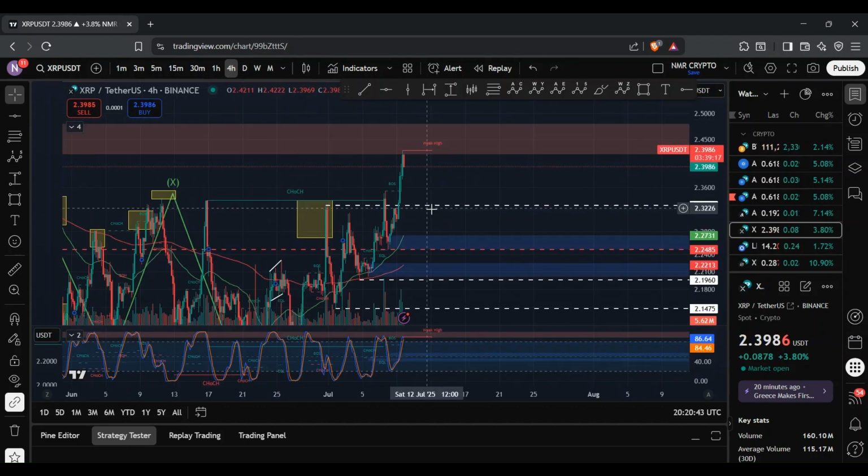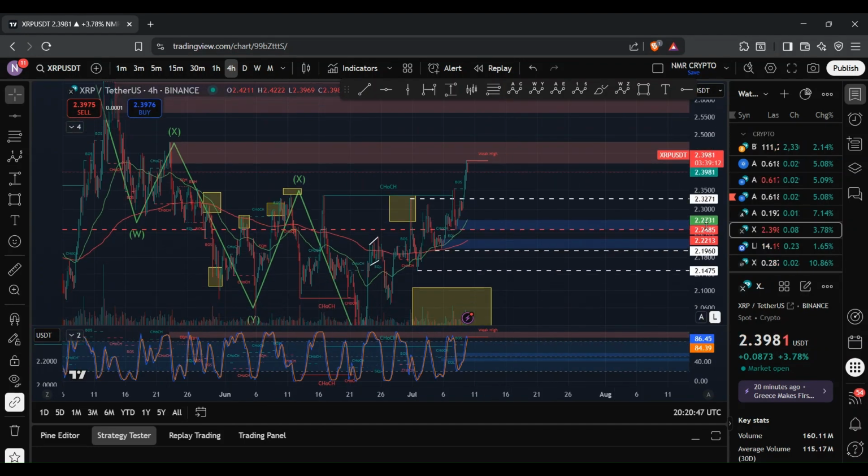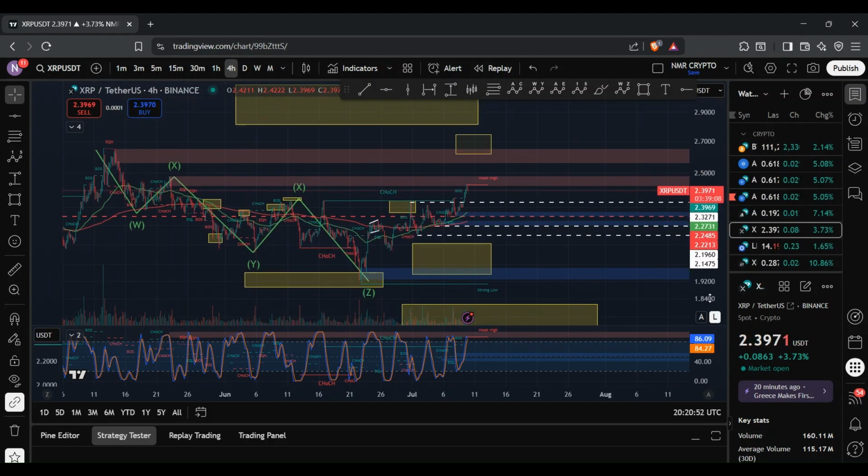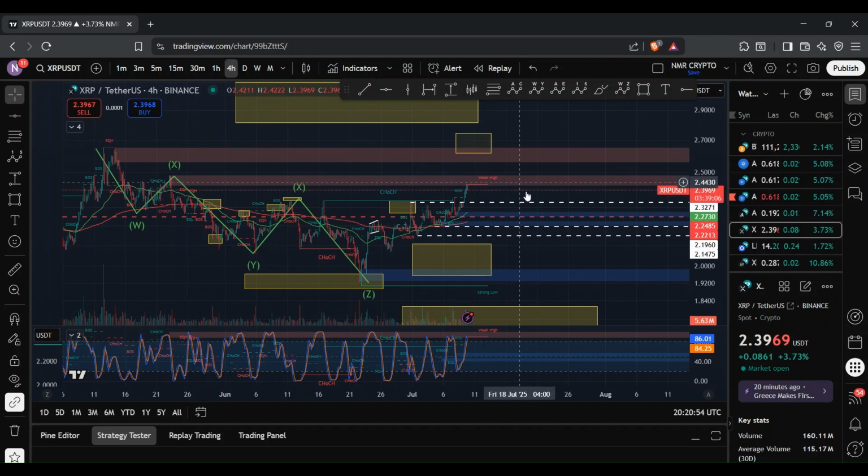And if I go back to the 4-hour chart, we are within overbought conditions, and so it's possible that we see that retracement to the downside. And if we do have a WXY structure where we tap into this region, then we'll be looking out for that retracement to the downside, where we could see a 50 to 88.2% retracement of this wave structure.